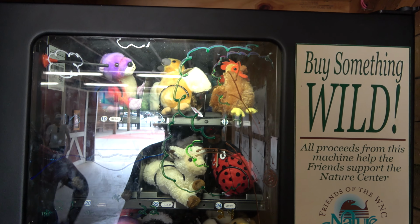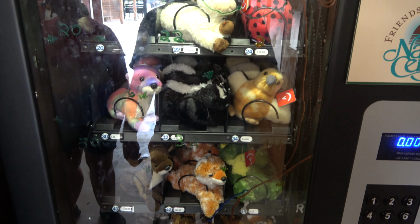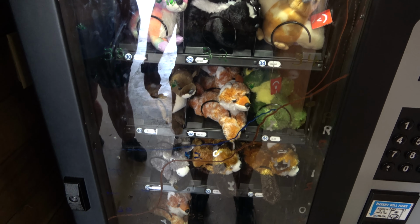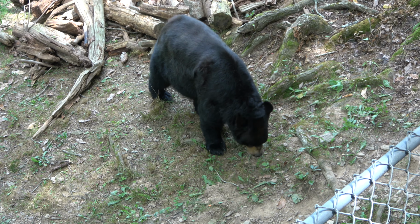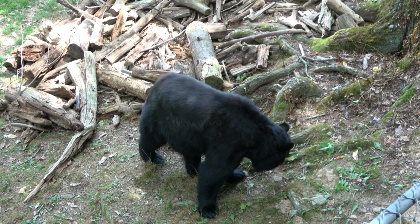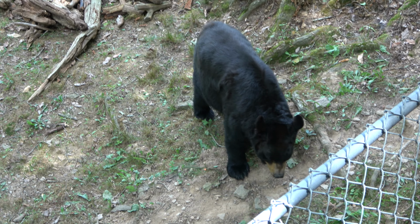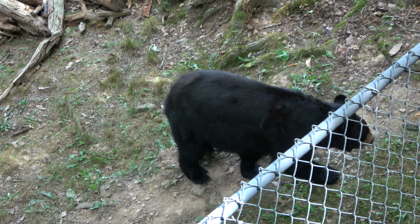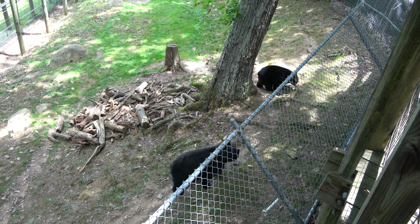Well, this is very different. They have a vending machine filled with plushies you can buy for $10 to support the Nature Center. And that'll do it for our time at this charming little zoo. It was kind of fun getting to see all the native wildlife to the North Carolina area. A very inexpensive zoo to get into. It's $14. If you are a member of a different AZA zoo, you do get a reciprocal discount of 50%. So we used ours from the Cincinnati Zoo to get in for only $7.